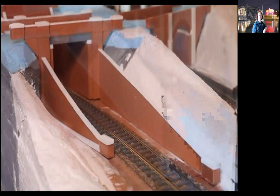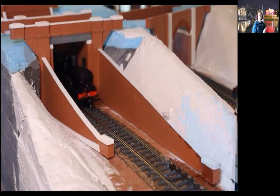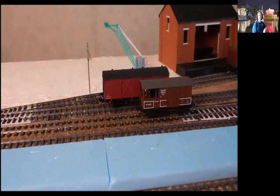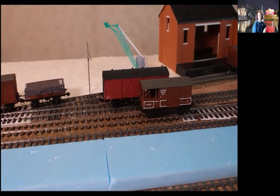All of the point and signal commands are then sent out by the DCC system. For us, this is the Digitrax system, which we've used on all of our previous layouts. The servo controller we are using is the MERG controller, and we are using their DCC interface to then pick up the DCC commands.